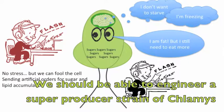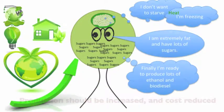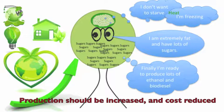If I can confirm that these genes are part of the stress response, we should be able to manipulate them. We should be able to engineer a new strain of Chlamys that constantly produces the lipids and sugars that we can use. If we have this new kind of Chlamys, we'll be able to increase the production and to reduce the cultivation costs, making this technology even more attractive.